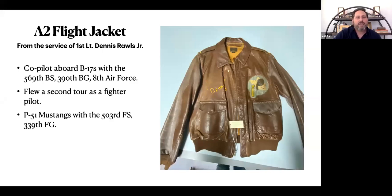Now this jacket is from the service of First Lieutenant Dennis Rawls Jr. Now, Rawls has a very interesting service record. He flies his first tour in the 8th Air Force as a co-pilot aboard B-17s. Then he volunteers for a second tour of duty as a fighter pilot. So he flies P-51 Mustangs with the 503rd Fighter Squadron of the 339th Fighter Group.